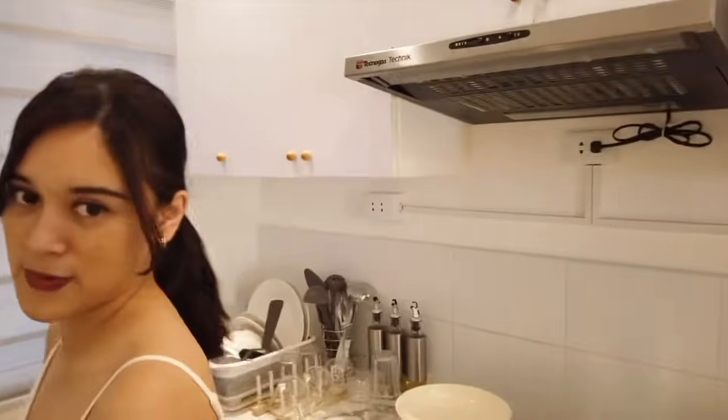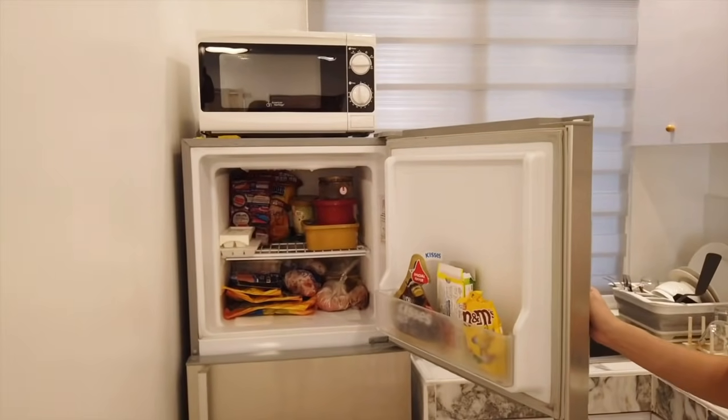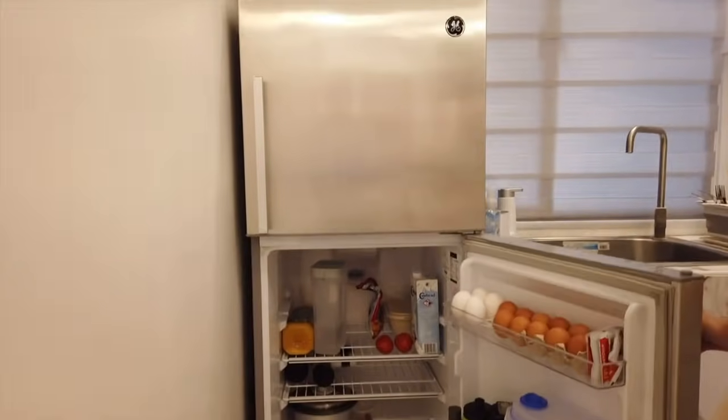Dito, ref na walang laman. Ay, meron palang laman kasi binigyan kami ng pagkain ni Mama. Thank you, Mama. Love you. And dito, walang laman. Thank you. May mga tubig kami dyan sa patio.